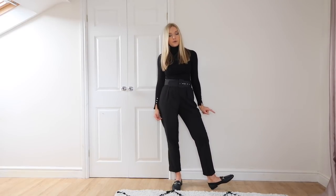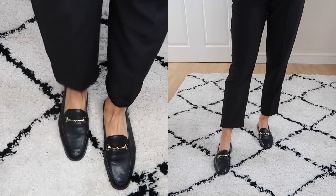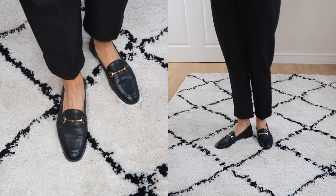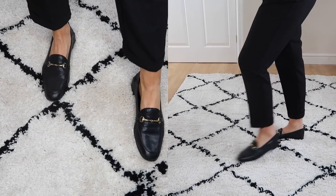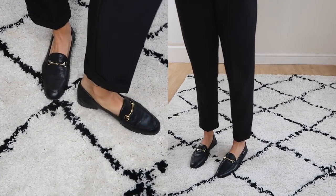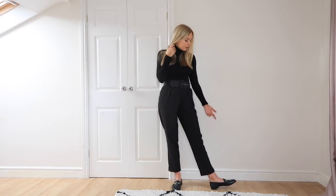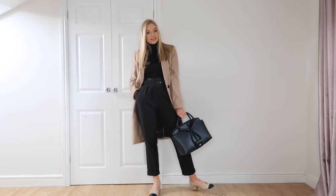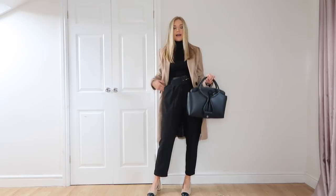And then shoes, I've got black loafers from Russell & Bromley. These are really comfortable, and I think black loafers, you can't go wrong. And loafers are a pair of shoes that you can wear with a lot of things. So I think if you are looking to invest in something for a workwear wardrobe, leather loafers, good quality ones I think are important because they look really smart.